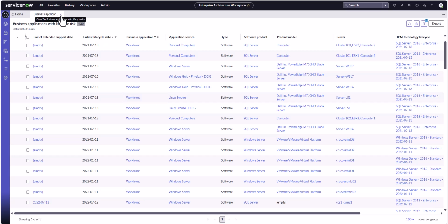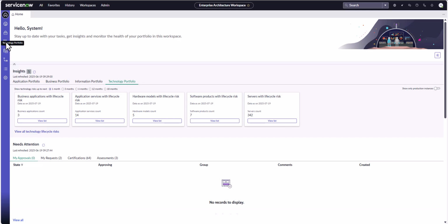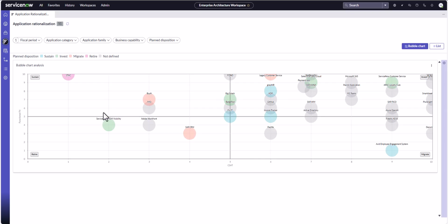But before we make that final decision, the enterprise architect can go into the application rationalization module within the EA workspace. So here in this quadrant on the bottom left, I can see that Adobe Workfront is at sort of the bottom left of that functional fit to CSAT, suggesting it's again a ripe candidate for retiring that application.